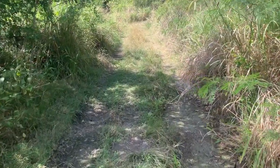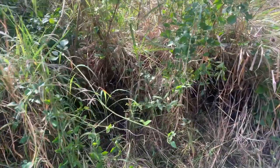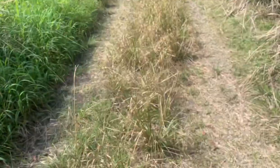Oh, a mongoose just ran across the road. What are the chances? As you can see, some people drive through here, just four wheelers and stuff, I'm sure. That's where the mongoose went in. I don't think he's there anymore. Sneaky little creatures.